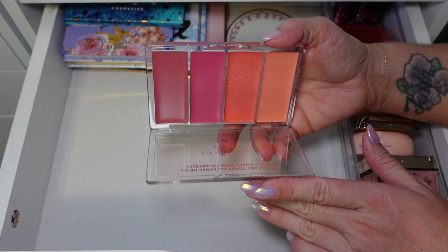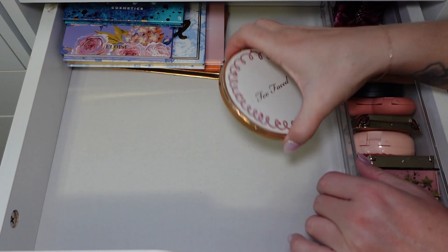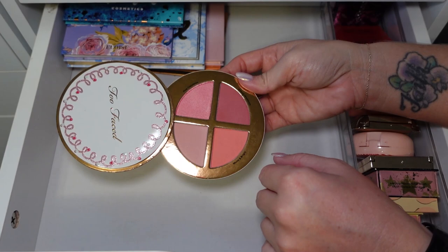This is what I use as a blush topper. It's from ColourPop in the shade Charleston. It's a beautiful loose powder. Too Faced, I don't know the shades. These are pretty, I just don't reach for them. They're like in the back of my drawer. I need to reach for them though because they are beautiful. Look at all of those shades.